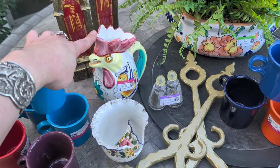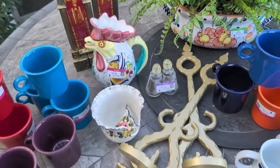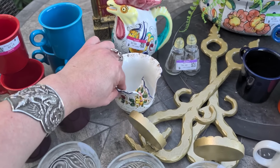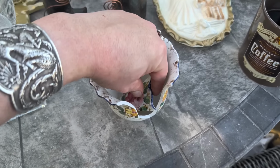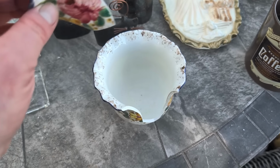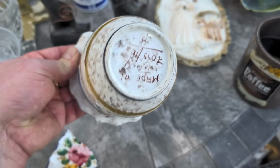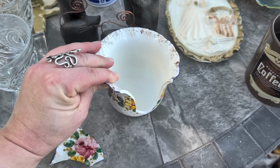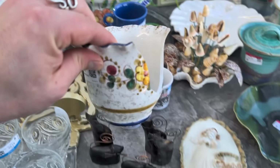Picked that guy up for $5.99. He does have a little rough spot on the inside there, but those sell really well for me. As you can see, this little guy didn't make it. It was cracked, so I knew that it was going to be not a good thing, but I wanted to save her for $1.99, and I'll probably just go ahead and glue her back together and keep her for myself, and I don't know, do something with her.